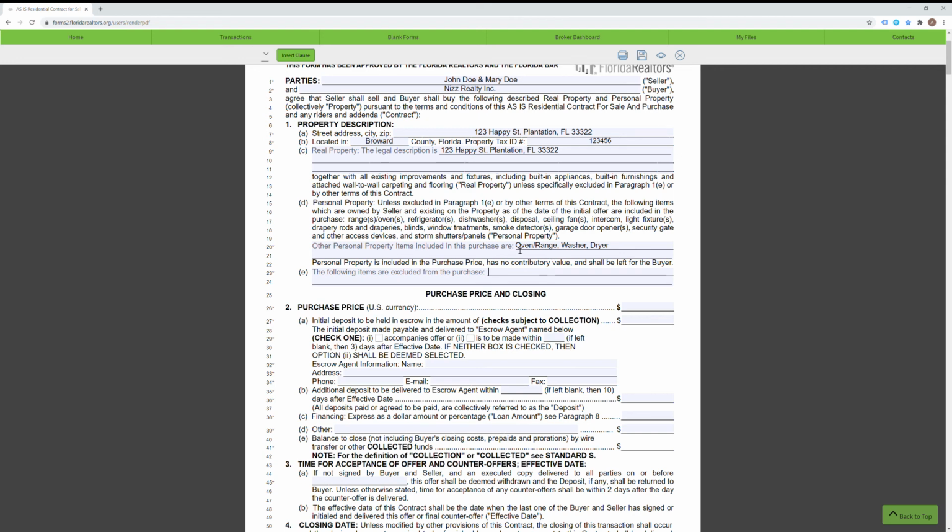So that's how you would fill out these sections. Pretty important to put this in here and explain what exactly is being included in the sale. Refrigerator, oven, microwave, maybe 2 refrigerators. You want to list all those things in this contract so that there's no discrepancies when it comes time to close.